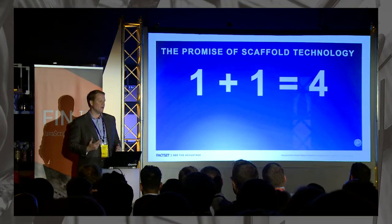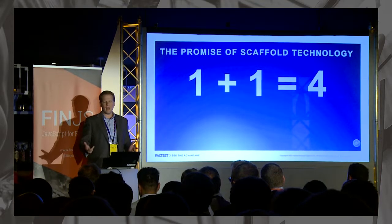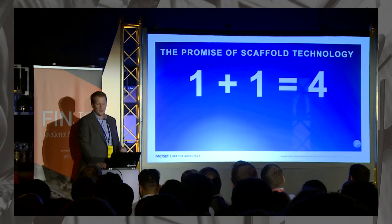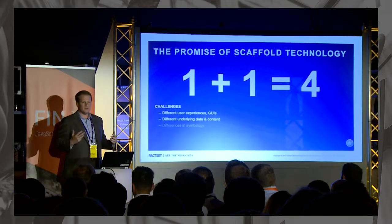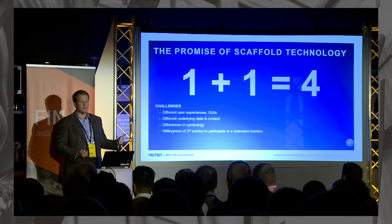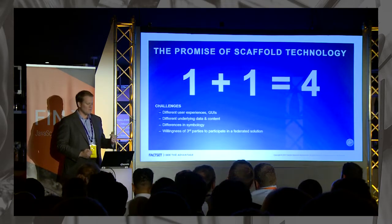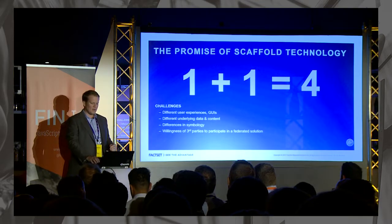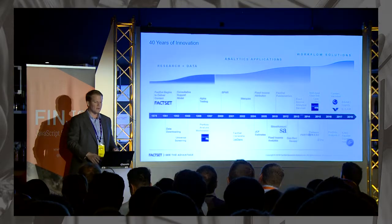And in FactSet, we've had clients for years saying, I have FactSet on a lot of my users' desktops. There's a lot of other apps around it. How can I make FactSet work with all those other applications? So we think this stuff is killer. But there's a lot of challenges to building multi-product, multi-vendor, multi-component workflows. A couple things we've run into in the past are challenges with different user experiences and different GUIs. You have different underlying data and content, differences in symbology between applications, and of course, what's the willingness of a third party to participate in a federated solution.